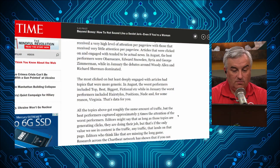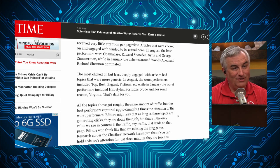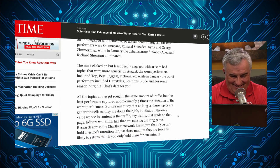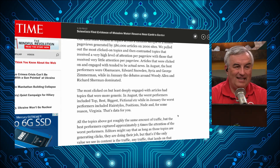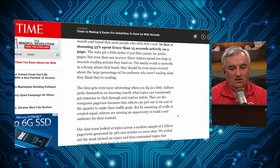The most clicked on but least deeply engaged with articles had generic topics. In August, the worst performers included top, best, biggest, fictional. In January, the worst performers: hairstyles, positions, nude, and for some reason, the word Virginia. Lots of clicks, not so much engagement. I think that's true. I think we know that here.